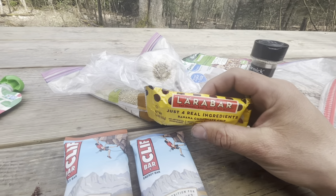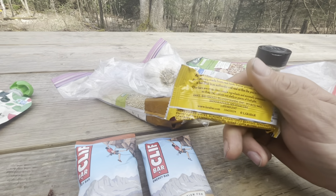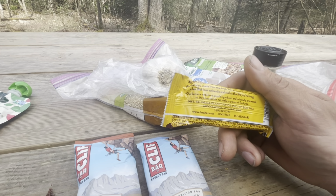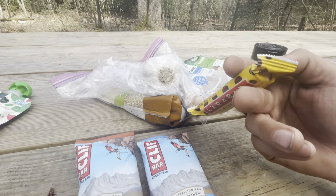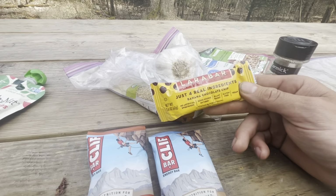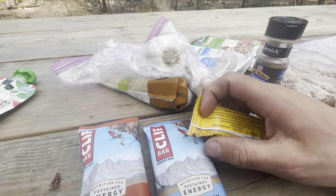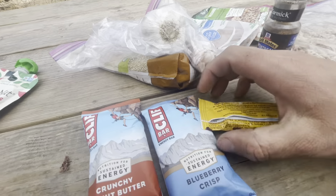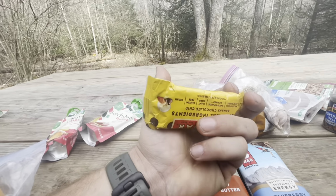Laura bar, I guess is how you say it. I don't know. Stop asking me questions. Yeah, Laura bar, I guess is how you call it. I can't read. Anyways, these things are pretty tasty. They're kind of small, which means they don't have that many calories. Holy crap, this thing's got 200 calories for this little bitty guy.